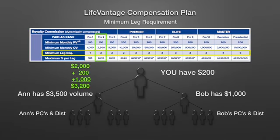Now if Bob's leg grew to 1,000, your volume for Pro 2 would be 3,200. Ann's leg maxes out at 2,000, 1,000 from Bob's leg, and 200 from your personal PCs and your personal order. You are now qualified as a Pro 2.